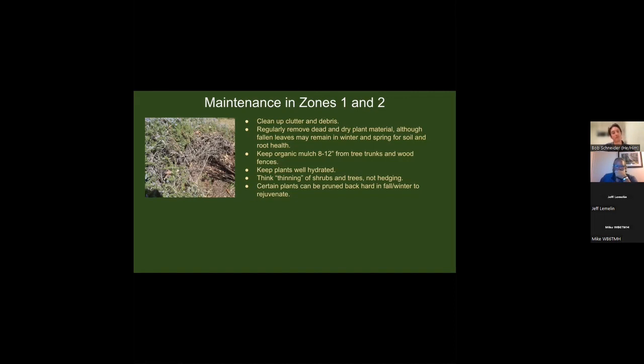Fences often can spread fire between houses, right? So keeping a little gap, doesn't necessarily need to be 5 feet, but at least somewhat of a gap between your wood mulch and your wood fence is ideal. Also, you want to make sure a wood fence doesn't directly contact a home, the home siding, which I know so many fences and gates are made out of wood, but that's an important thing to consider.